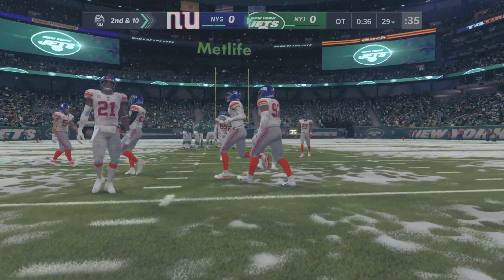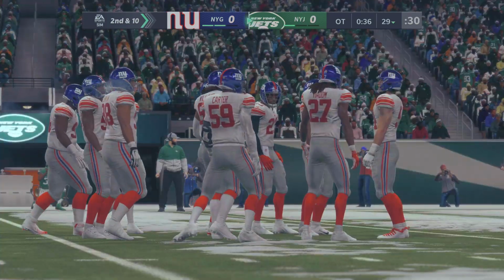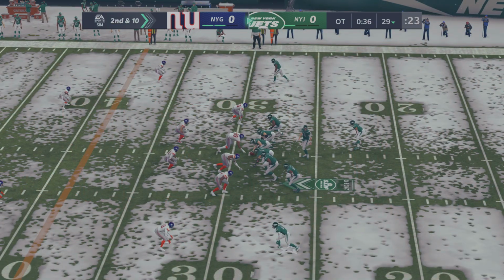The throw took him a little too far. It's second down. You can tell they wanted to get that ball downfield, but they had nothing working in the secondary, so he dropped it off to the running back. That one ended up incomplete. Here's 2nd and 10 now from the 29.